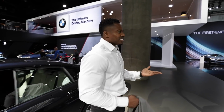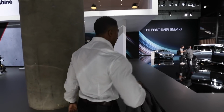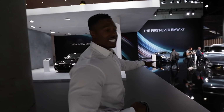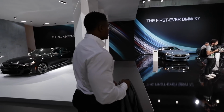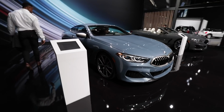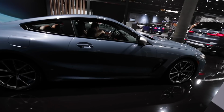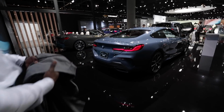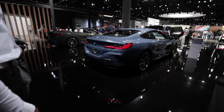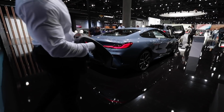It looks nothing like I thought it would look like, compared to the old one. If you look at the old one and you look at this one, they're miles apart. In fact, this one actually looks like a 6, and I think it's going to replace the 6 Series. But it's still a beautiful looking car. Let's go have a look at it. I do like the back. That is very cool. I'm definitely gonna have a seat in this one.